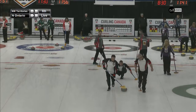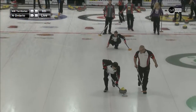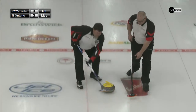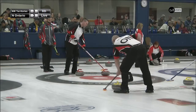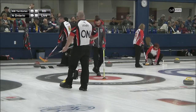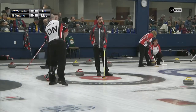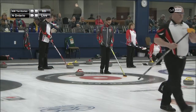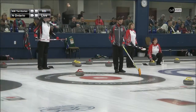So the guard is being asked to be removed. I thought they might ignore that, Arnold, and go around their corner guard. Well, again, Ontario's got last rock, so I think they want to try to keep this as open as they can. Cloud's kind of indicating get a second stone, another second rock in there.